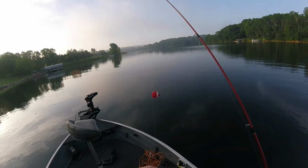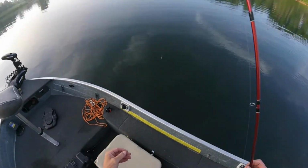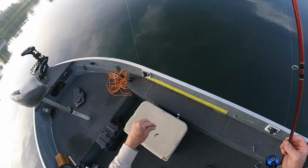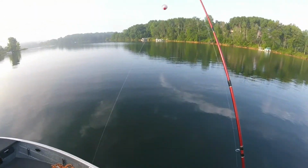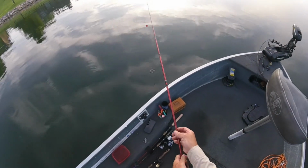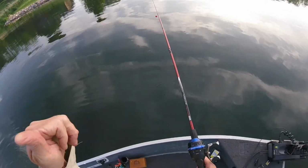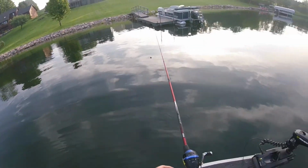It's a dandy. Yeah, basically my rig is just a real small bobber, Aberdeen hook, and just a little chunk of crawler. No weight. And that's all you need at this time to get yourself some of these bluegills.